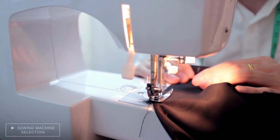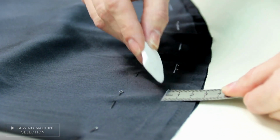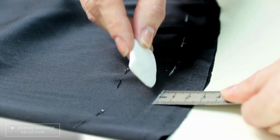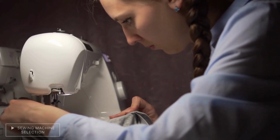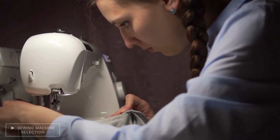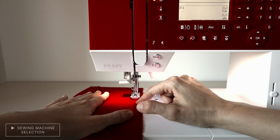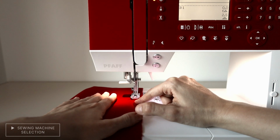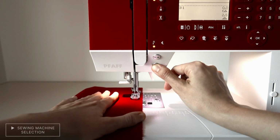The sewing machine you choose will be influenced by your budget, the kind of sewing projects you have in mind, and your personal preferences. Nevertheless, it's advisable to invest in the best machine you can comfortably afford. Even if it boasts more features than you currently require, these additional capabilities can be a valuable asset as you progress and your skills develop.